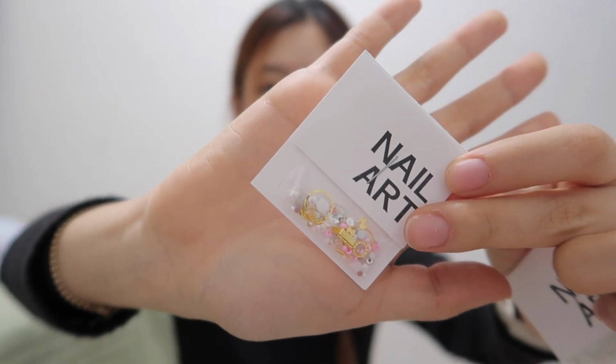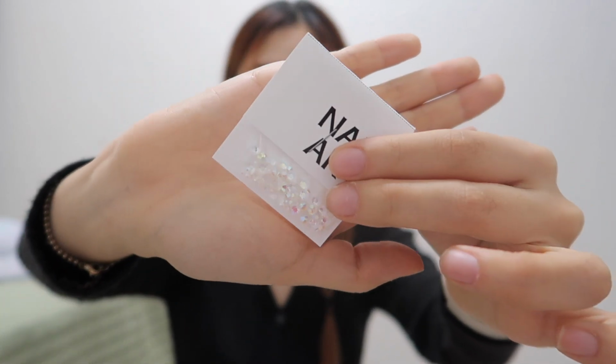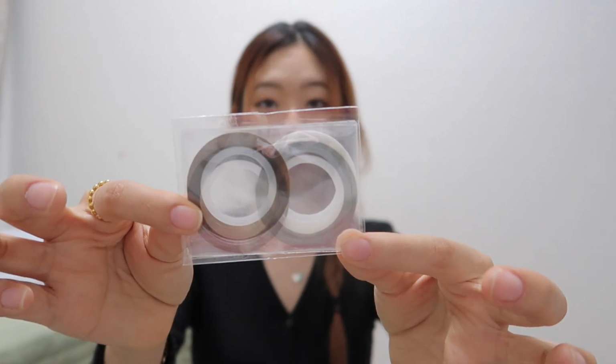Yep, this one. These are just mixed gems. And here, ooh, I think I will use this one a lot. So this is just holographic circle stones. Here I got a rhinestone chain. I don't know why I got this one, but it might be of good use in the future. Here I got some nail tapes. Nail line tapes. Is this what you call it? I got gold, white, silver, and black.